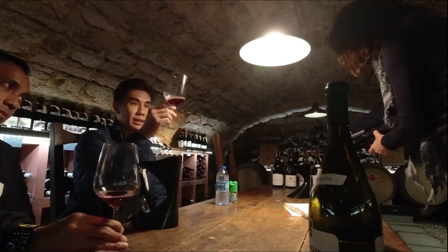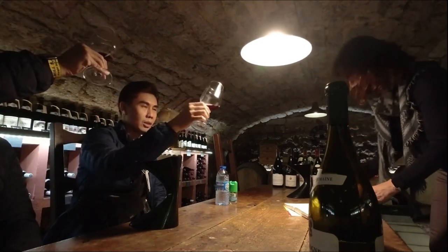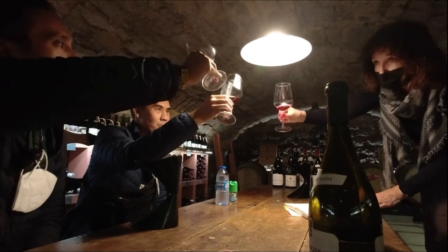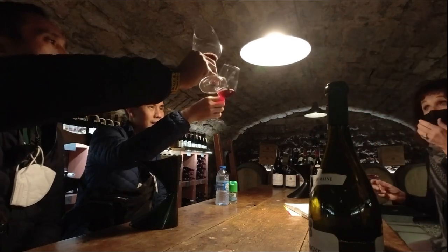This is a lighter red, right? I don't think it's all light. Is it the normal color, or is it just the lighting? It's the light, but for Pinot Noir, it's a pretty dark ruby red. Ruby red. Yes, okay, it's pretty dark. It's typical of that vintage.